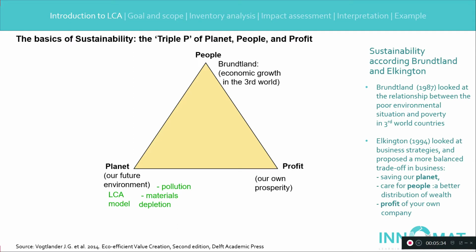The first basic question is, what is sustainability? This question triggers a lot of debate in science. One thing everybody agrees on is that sustainability has to do with the so-called triple P. It has to do with our planet, that is to say our nature, for ourselves and the next generation. It has to do with profit as well. But the meaning of this P is wider than profit.